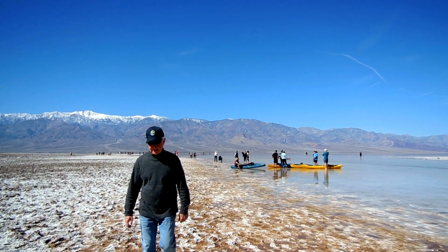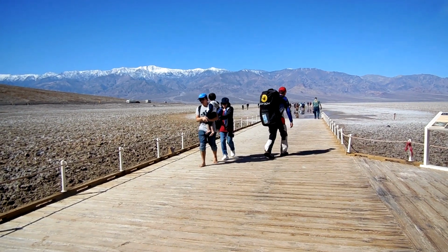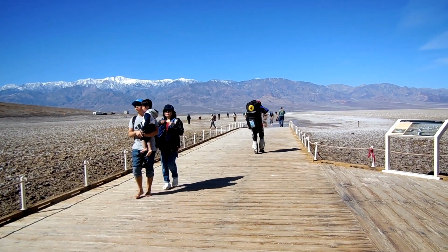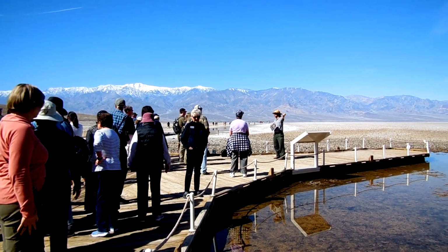I'm guessing it's still at least 24 inches out somewhere in the middle. It was 24 to 30 inches for me on February 23rd. The Park Service keeps saying it's 1 foot, but it's easily more than 1 foot when you walk out there. With a pleasant boardwalk and easy stroll to the salt flat, Badwater Basin is very popular.